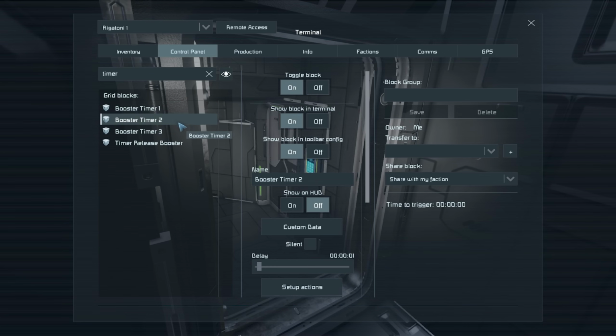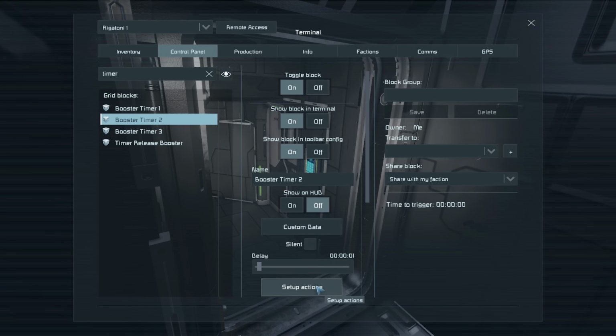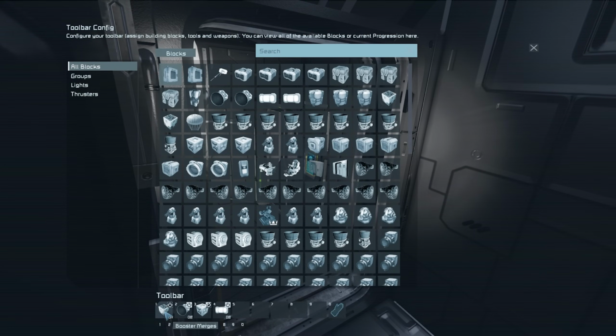So the booster timers, which are actually located on the booster itself, what they're going to do is the first one is going to activate the backup batteries, which are currently recharging on the booster itself. It's going to deactivate the booster thrusters, and it's going to call booster timer 2. Timer 2 is going to wait just 1 second, then it's going to release the merges, so it's going to disconnect the ships. It's going to activate the detached thrusters, which I added. They're essentially just going to push it away from our ship.